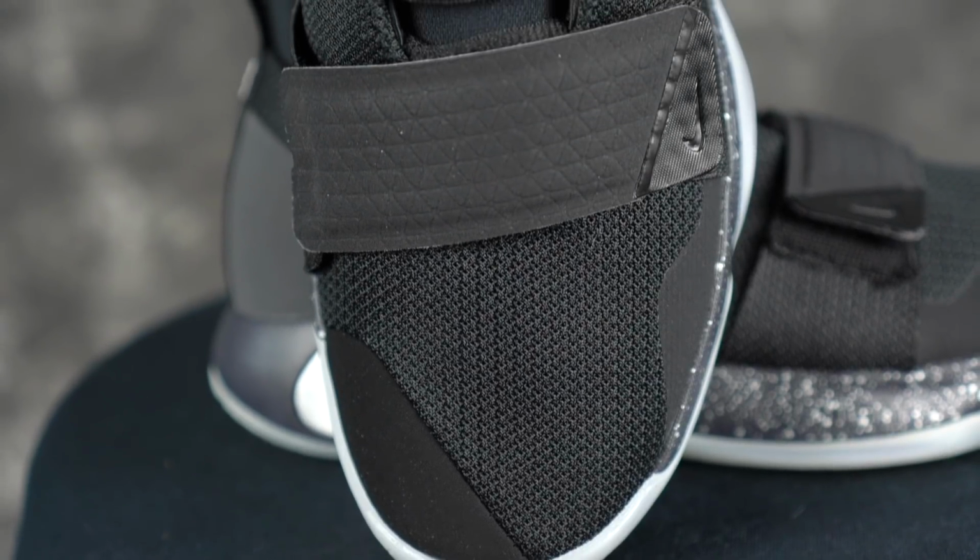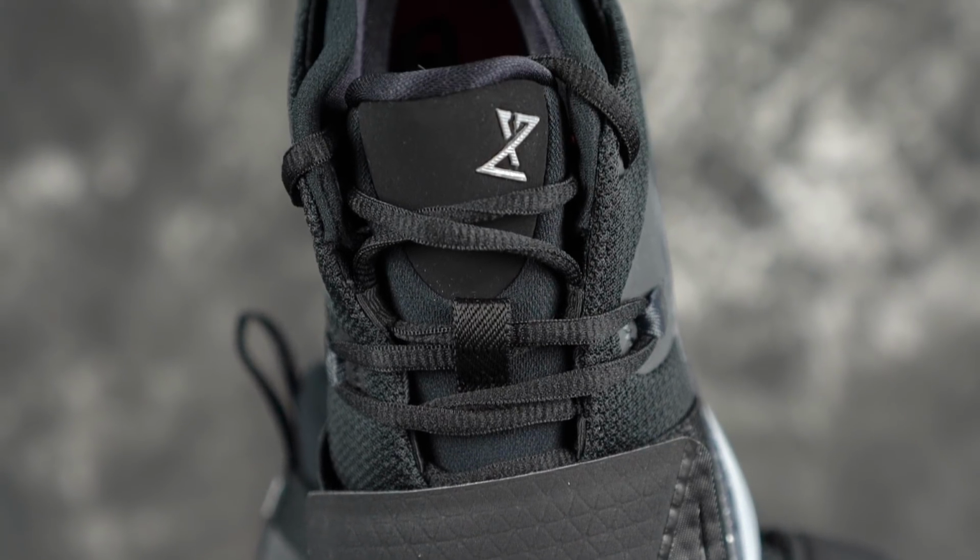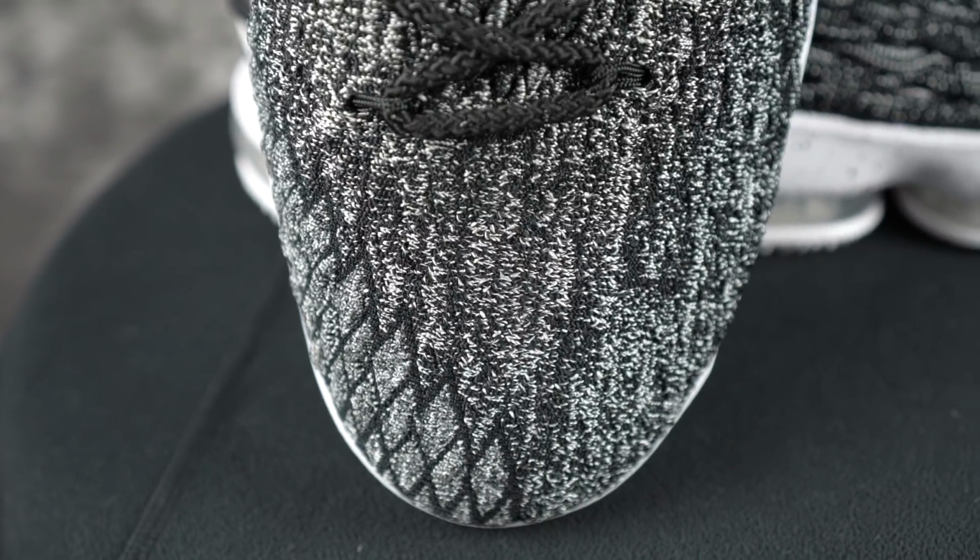Shout out to the 2.5 as well. It's pretty much the same shoe. You just add a strap on the toe, which doesn't hurt anything. We actually think it looks even a little better. Exactly. Which is cool.